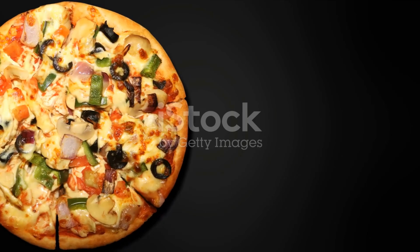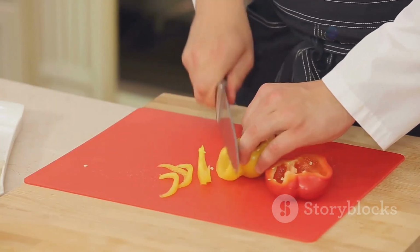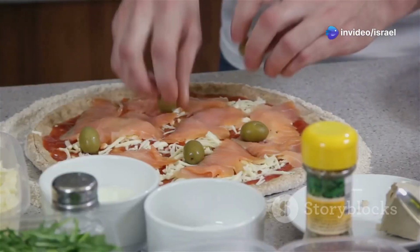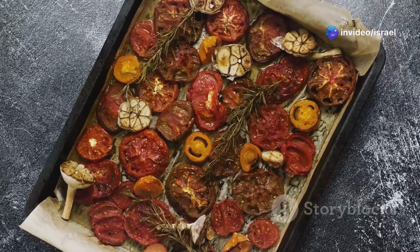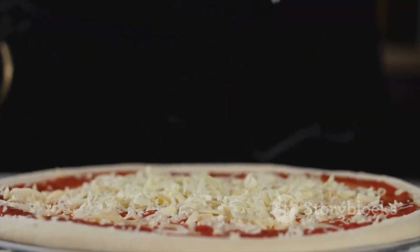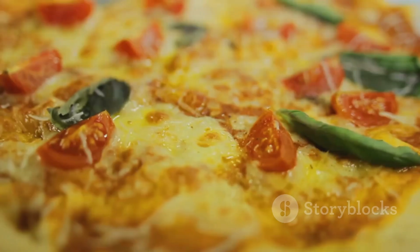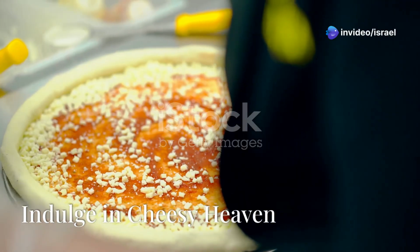Listen up, vegetarians. This veggie delight isn't some sad afterthought. We're packing it with vibrant, fresh vegetables. Think bell peppers, red onions, mushrooms, olives, the works. Roast those vegetables until they're caramelized and bursting with flavor. Remember, a sprinkle of feta cheese adds a wonderful tanginess. This is a vegetarian pizza that even a carnivore like me can get behind.